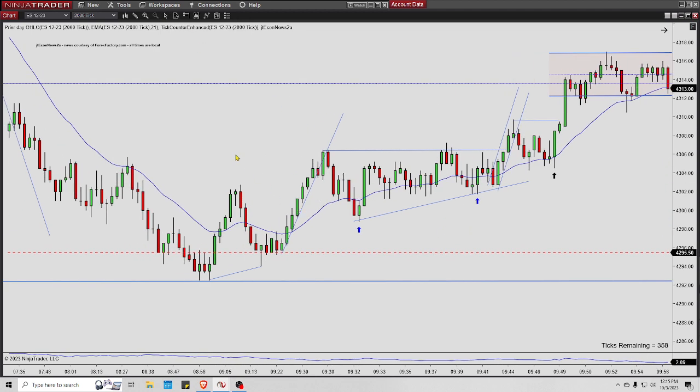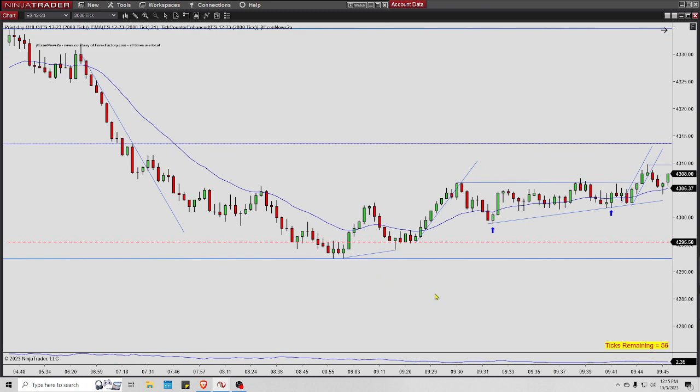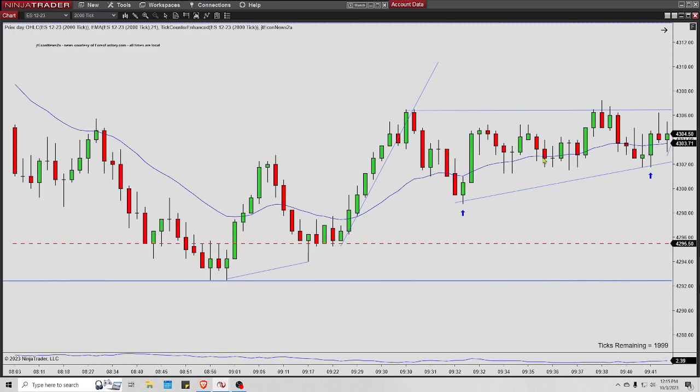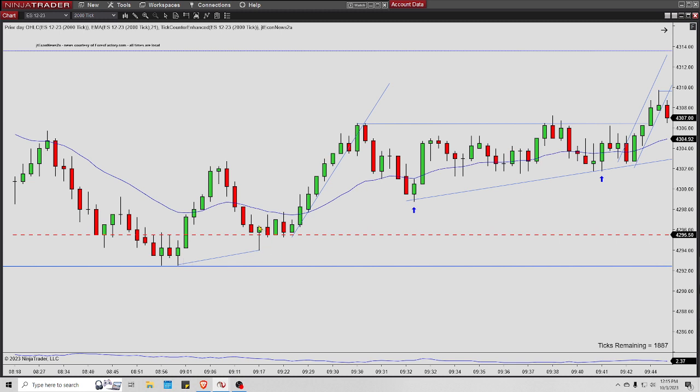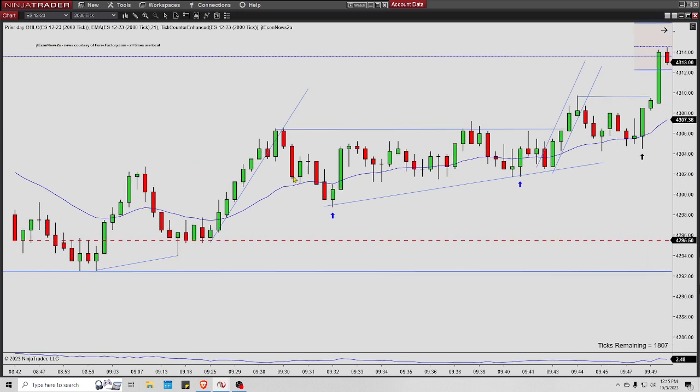High probability setups. Straight from the open, downtrend, break, new extreme, higher low. And you should just follow my cursor. That's what's going to be happening here. You get a higher low, get a higher high. You get a first entry long pullback, second entry long, right at a market open here.